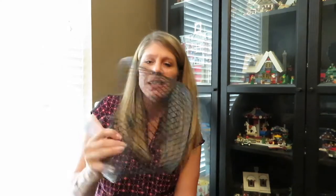I really only needed one basket, but I really like these baskets, and I'm thinking of putting one of them on the back of the toilet in my guest bathroom to hold hand towels, because it's cute. Why not?